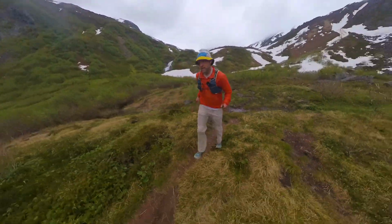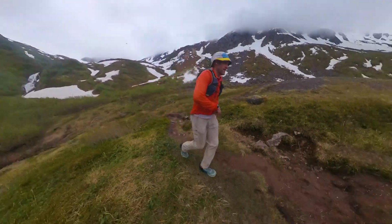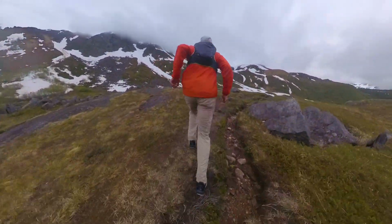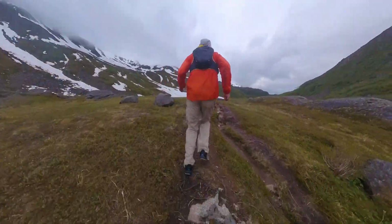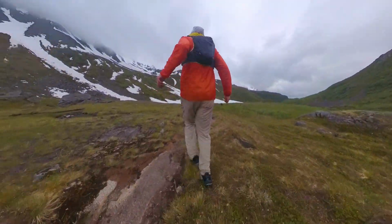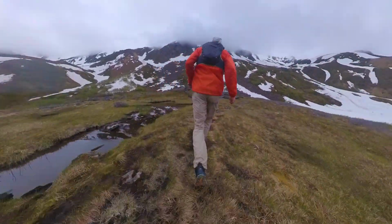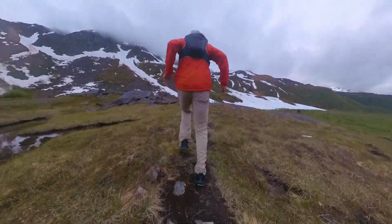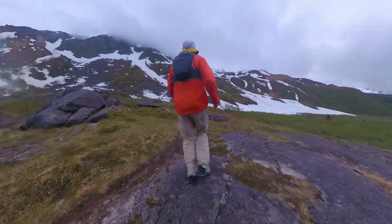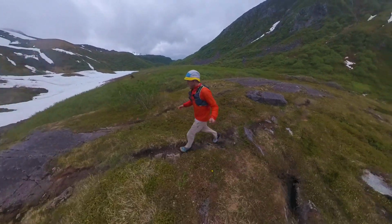Gotta be quick. This is one of the best parts, but I'm really running out of time on this memory card. Love this spot. Got the pink flowers going. Got this beautiful overlook here. Waterfalls behind us.